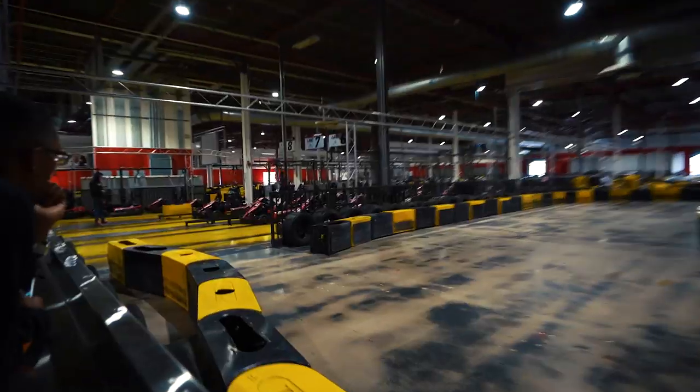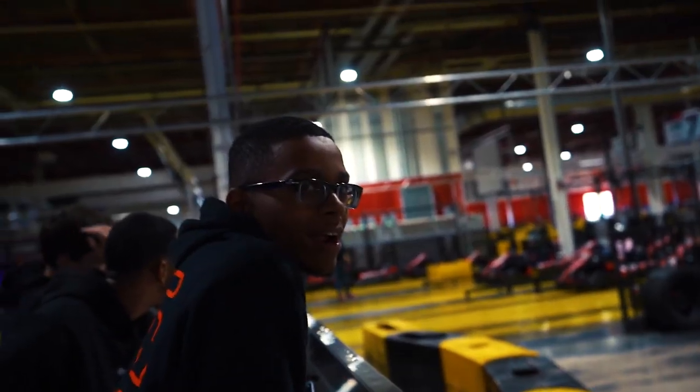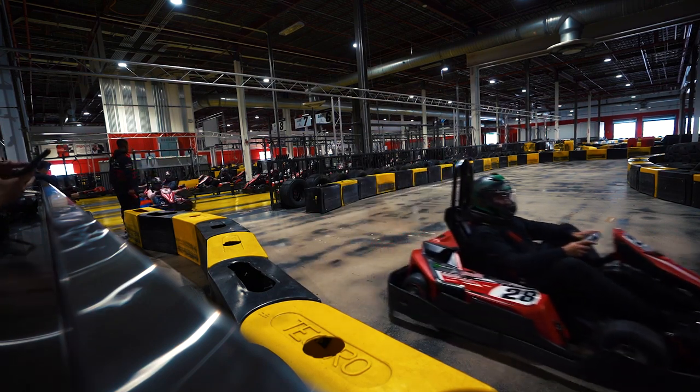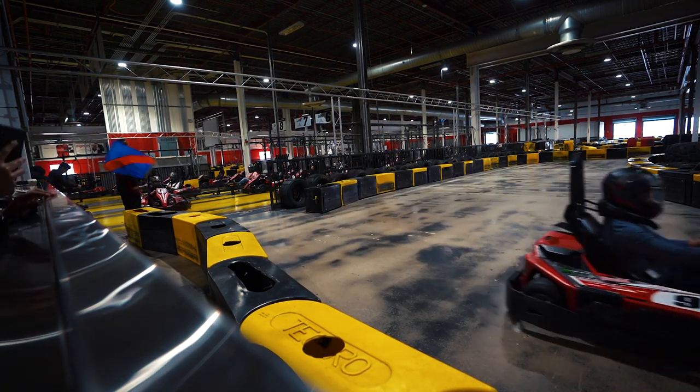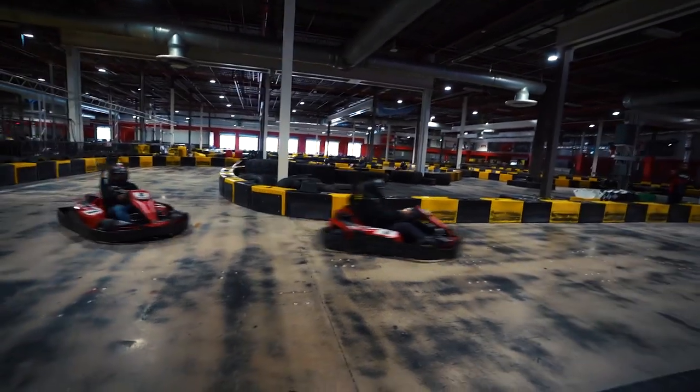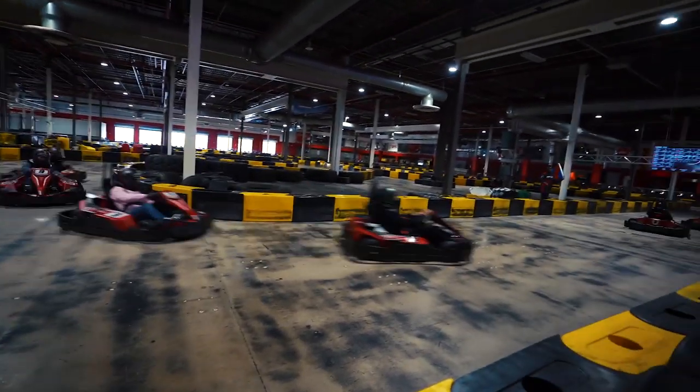I'm putting it in. So, we're at the go-kart track. So, that's Yama right there. Yama, ball slide. There we go, one by one. Come on, Yama. Press the gas!